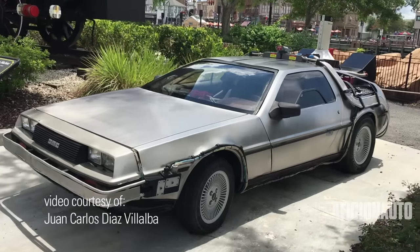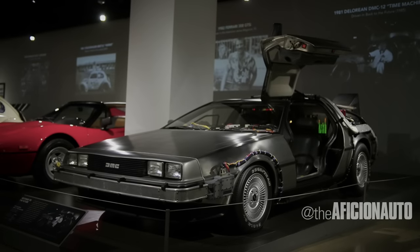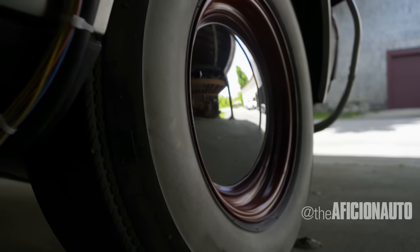There were 7 DeLoreans used for the 3 movies. There are 3 that remain: the one that is in Universal Studios in Florida, the one that's in California, and the one sitting in my barn in North Central Massachusetts. This is the only screen-used DeLorean time machine in private hands.